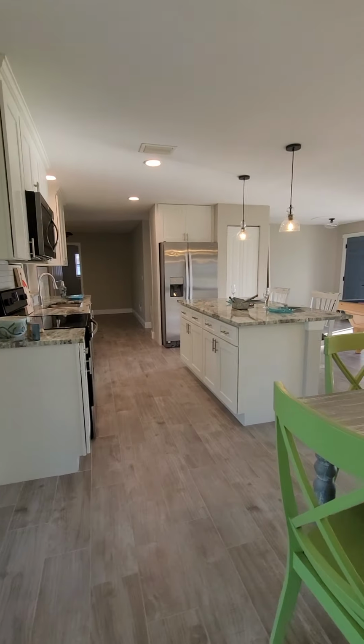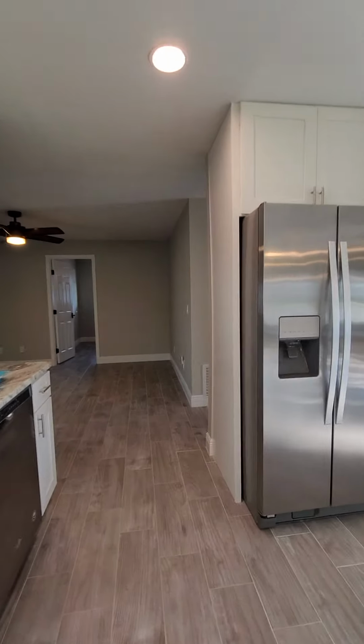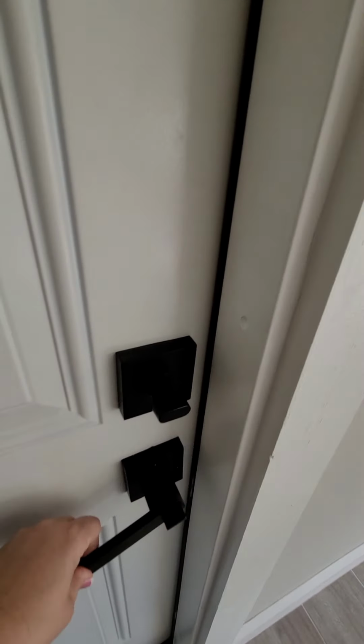Sorry, you can hear my flip-flops today. Apologize for that. All right, so going back through the kitchen. This is the hallway that goes back to the front door, and then that's the garage. We'll go there. Actually, we'll go there now. I like all the hardware too that they have.